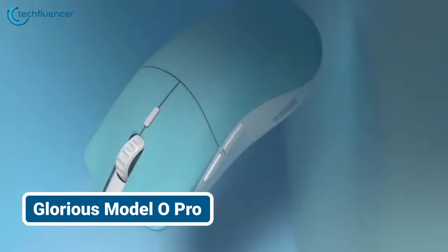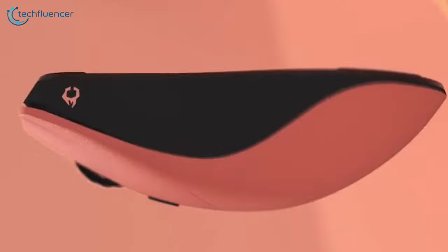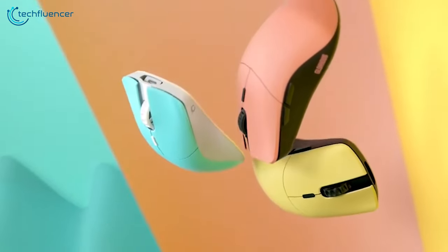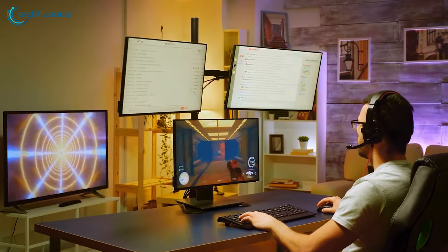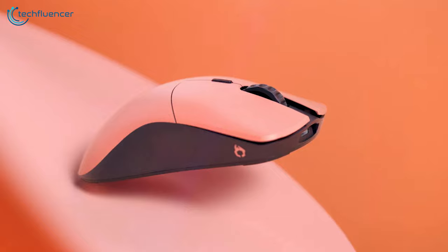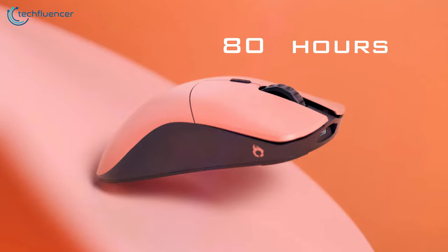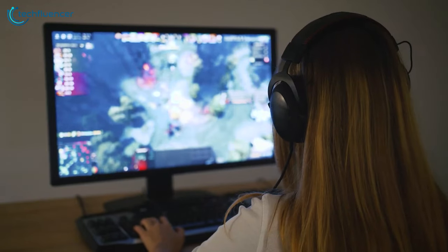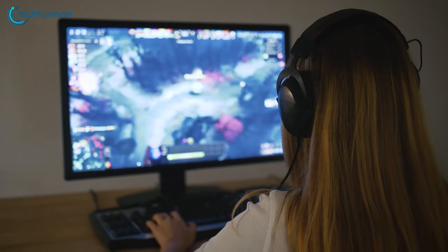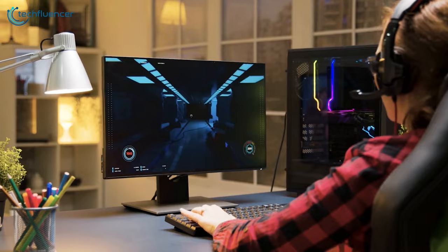Now, the Glorious Model O Pro is an impressive gaming mouse that stands out in both performance and endurance. With its 1000Hz polling rate, it delivers a highly responsive and seamless gaming experience. What sets it apart is its exceptional battery life, lasting for over 80 hours from a single charge. This impressive endurance ensures uninterrupted gaming sessions without the need for frequent recharging, which makes it a highly reliable choice for gamers.